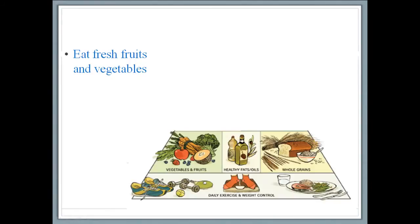They also help protect against some forms of cancer and lower blood pressure. Now, you can visit the link in this video's description to calculate the number of cups of fruits and vegetables you need, but the range is somewhere between 2.5 to 6.5 cups of fruits and vegetables a day.